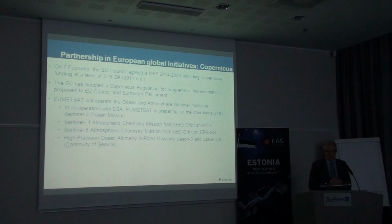And support to Copernicus. You probably know that this year the EU Council agreed to add the Copernicus program to the next financial period, 5 years of 3.7 billion. There's regulation in place, and our cooperation with the Commission is basically that we operate the Sentinel-3 mission, the ocean mission, Sentinel-4 and 5 on the GEO and LEO satellites, and the continuation of the high precision ocean altimetry, where we look at sea level range.